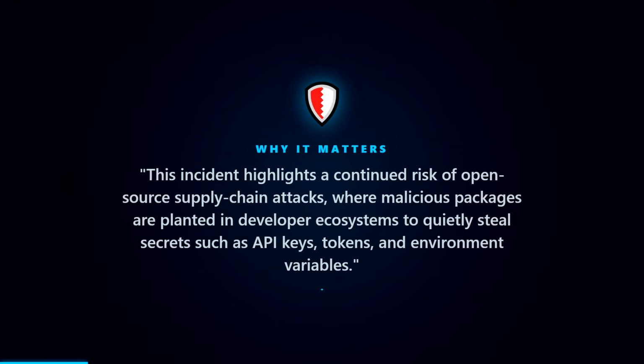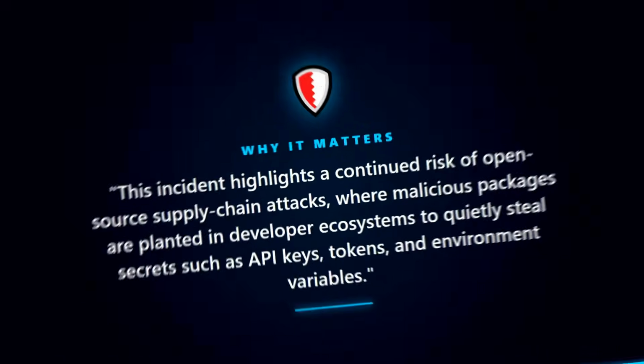Why it matters. This incident highlights the growing risk of open-source supply chain attacks, where malicious packages are planted in developer ecosystems to quietly steal secrets such as API keys, tokens, and environment variables.